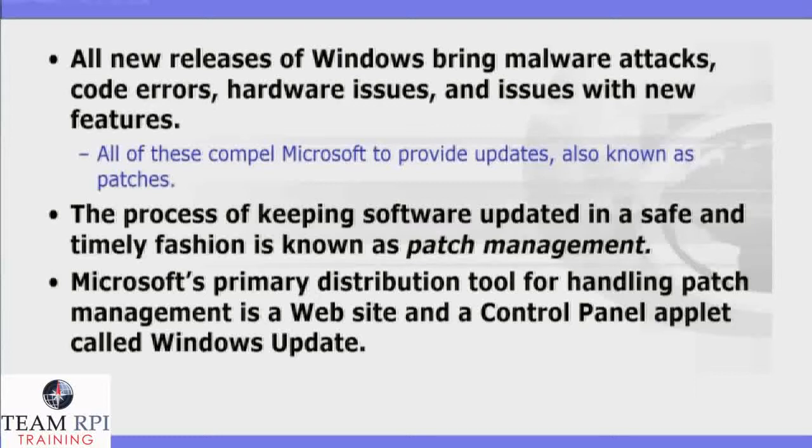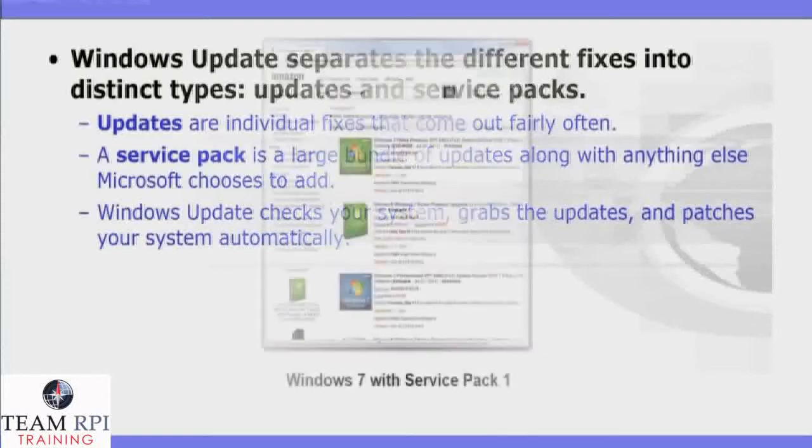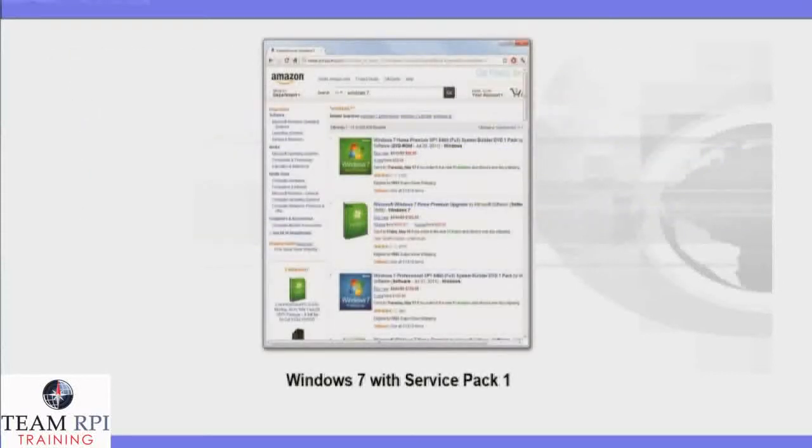Microsoft's primary distribution tool for handling patch management is a website and the control panel. Windows Update separates the different fixes into distinct types, updates and service packs. Updates are individual fixes that come out fairly often, where service packs are a large bundle of updates along with anything else Microsoft may choose to add. The Windows Update applet checks your system, grabs the updates, and patches your system automatically. You see, I have the option of purchasing Windows 7 or Windows 7 fully patched at least up to Service Pack 1.